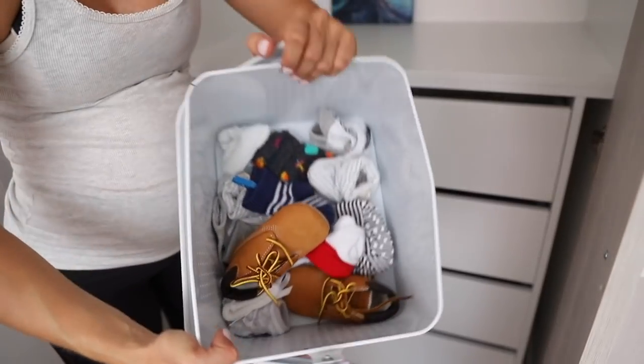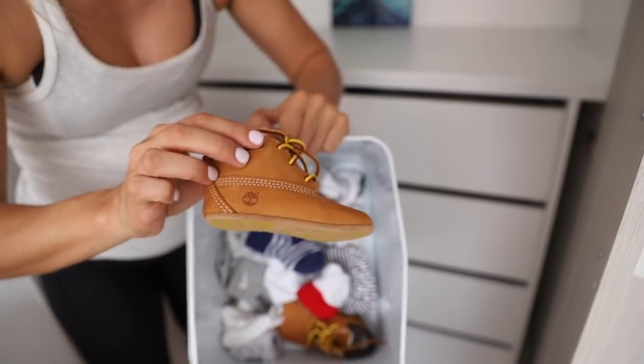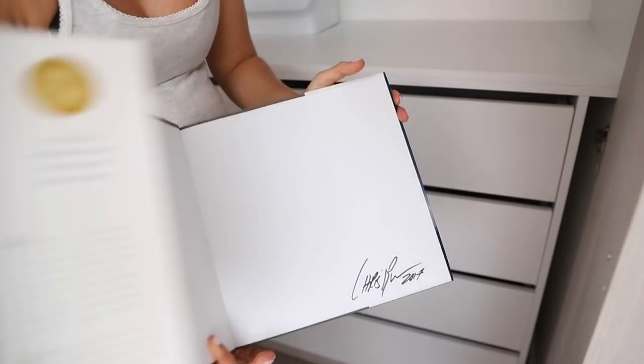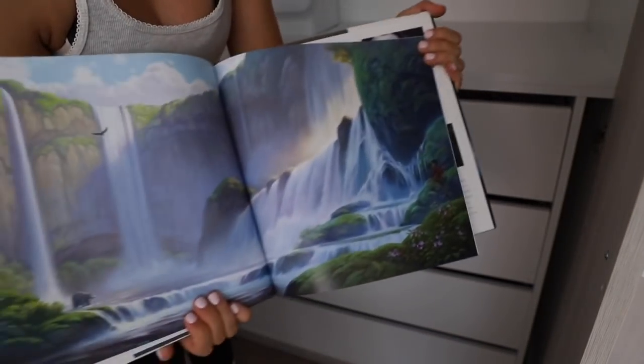So this just has all his socks and some shoes. Look at these Timberlands. It's so cute. And little booties. And this is Kurt's favorite book that he's gonna read to him. All about the earth and the environment and nature and, you know, classic Kurt.